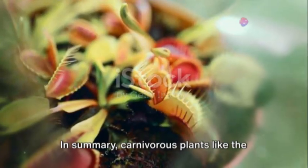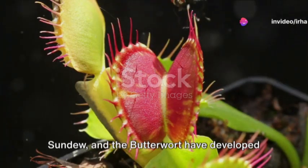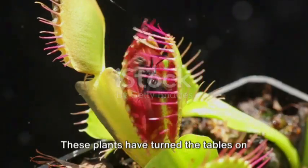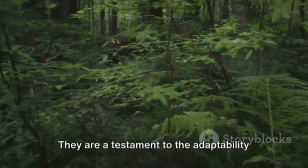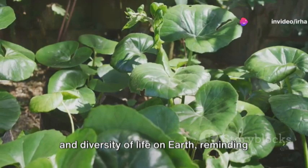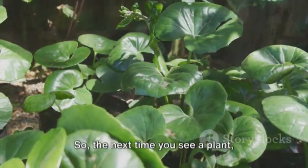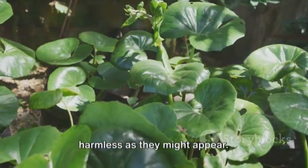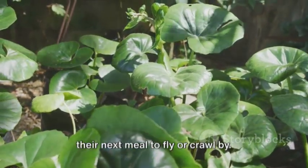In summary, carnivorous plants like the Venus flytrap, the pitcher plant, the sundew, and the butterwort have developed unique and fascinating mechanisms to trap, kill, and digest insects. These plants have turned the tables on the food chain, becoming predators in their own right. They are a testament to the adaptability and diversity of life on Earth, reminding us that nature is full of surprising and incredible phenomena. So the next time you see a plant, remember that not all of them are as harmless as they might appear. Some of them might just be waiting for their next meal to fly or crawl by.